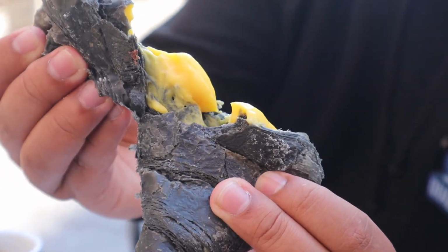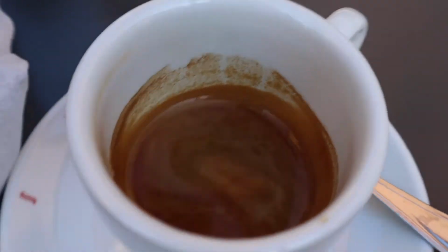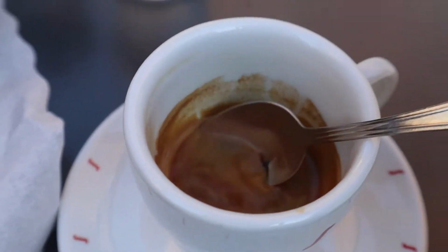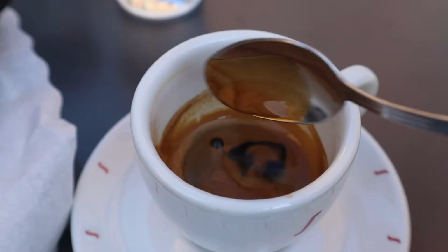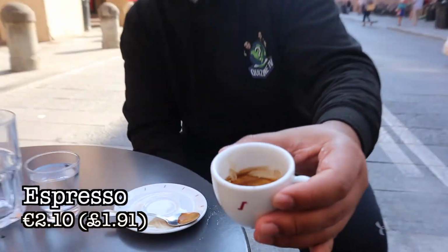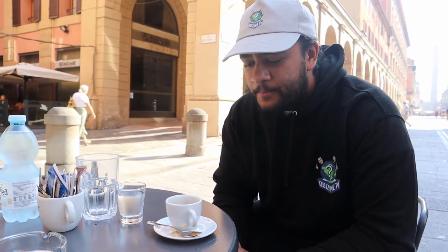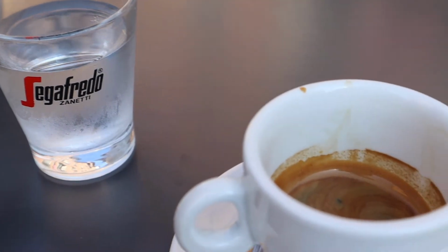On the side here, I've got something absolutely crucial to the Italians, the Italian food culture. And that, ladies and gentlemen, is the espresso. This shot of black coffee is something that will keep me running and keep me going probably for 48 hours straight. I'm quite sensitive to caffeine as it is, but the espresso is the strongest form of coffee you'll find, and no one does it better than the Italians.